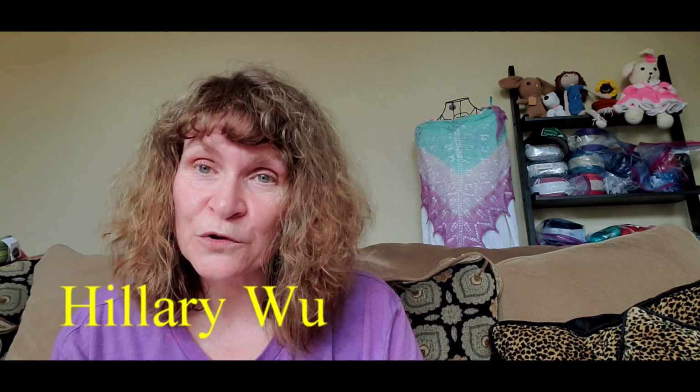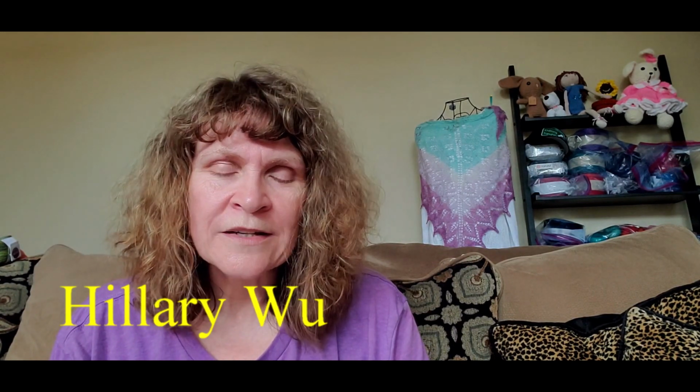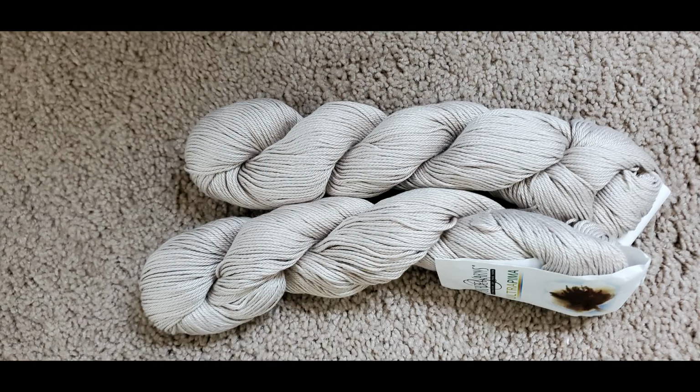The last thing we have here today is kind of interesting for me. This is from Hillary Wu. Hillary won some yarn from me when I had a giveaway just about a month ago. She won some 100% Pima cotton yarn, and it was in this beautiful tan colorway. I don't know if you guys remember, she won 2 skeins of it. And we always say, wonder what that yarn becomes. You know, what happens to that yarn? So today we get to find out what happened to the yarn.